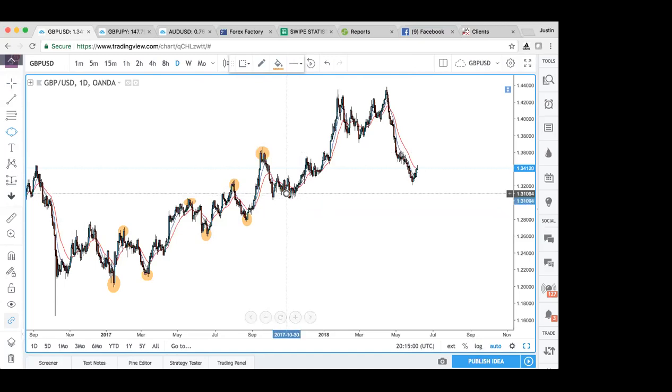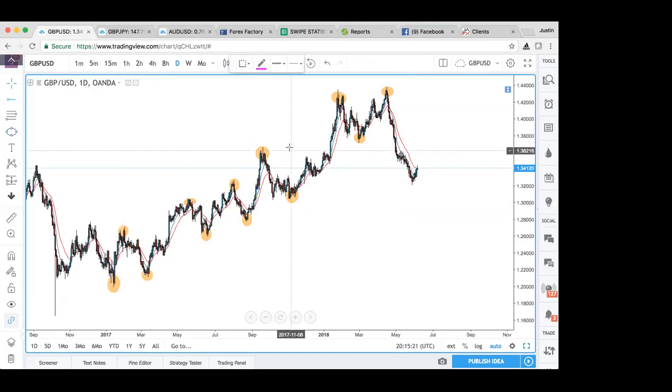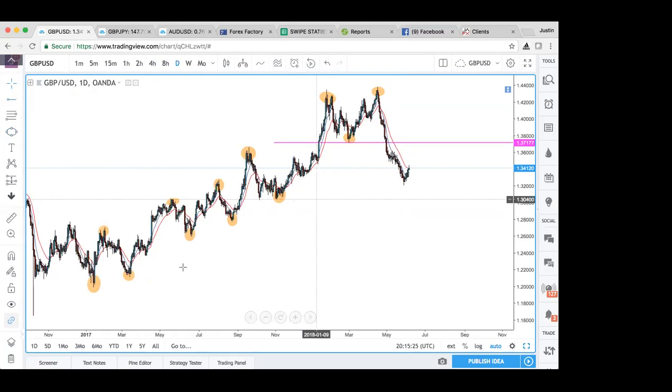So here's the low. There's the high. This was the last higher low. And this was the last higher high, right? So again, I said the last higher low in the market is the key area for any pair, right? So that line right there.